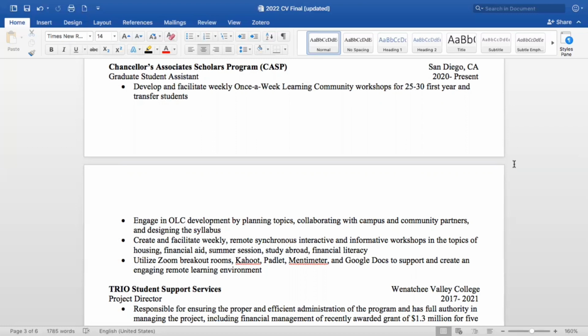the syllabus. I also created and facilitated weekly remote, synchronous, interactive, and informative workshops in the topics of housing, financial aid, summer session, study abroad, financial literacy. Finally, I utilize Zoom breakout rooms, Kahoot, Padlet, Mentimeter, and Google Docs to support and create an engaging remote learning environment.